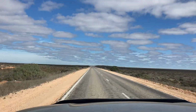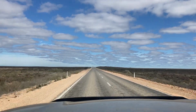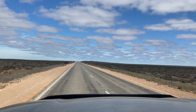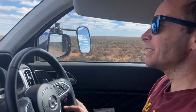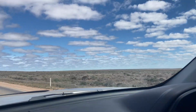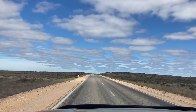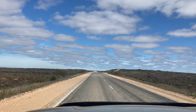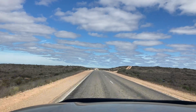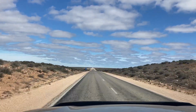Beautiful cloud formations today though, and the blues through the sky are just stunning. But yeah, we're just trucking along today, on day 2 of the Nullarbor. We're hoping to get to Bunda Cliffs today, this afternoon, and spend the night there. It's pretty nice. It's just gone treeless now along here. But it's definitely not as boring as I thought. It's pretty nice actually. It's pretty good along here.